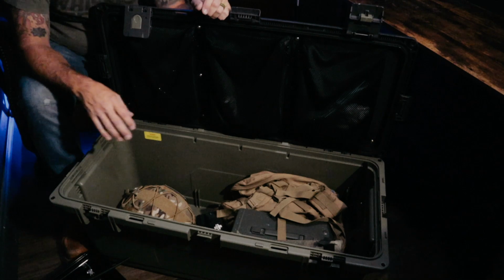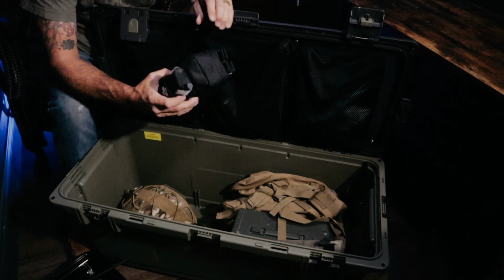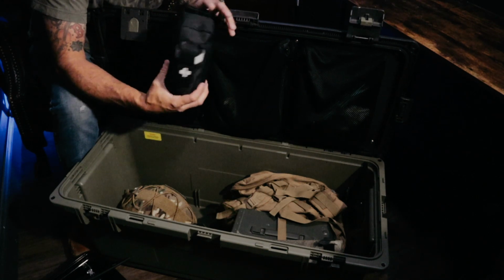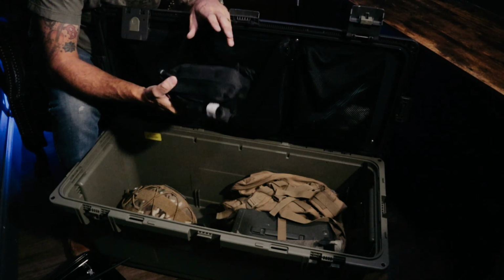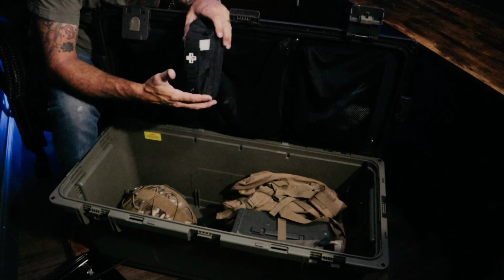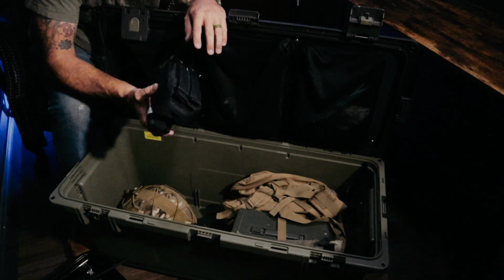Alright, digging down deeper into the bag, I do have a tourniquet and also medical in here. So in the event that I need medical, it's right here. I do plan on adding this to my plate carrier. I just haven't figured out exactly where I want to put it, maybe one of the side pouches. But this is a tourniquet with a full med kit inside.